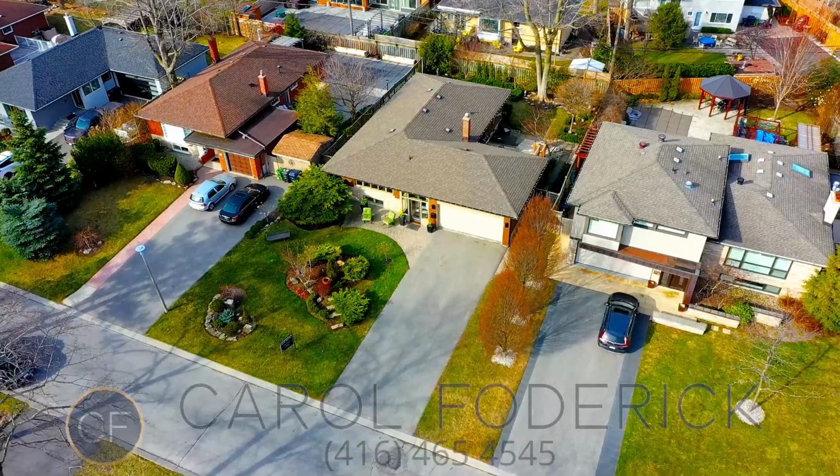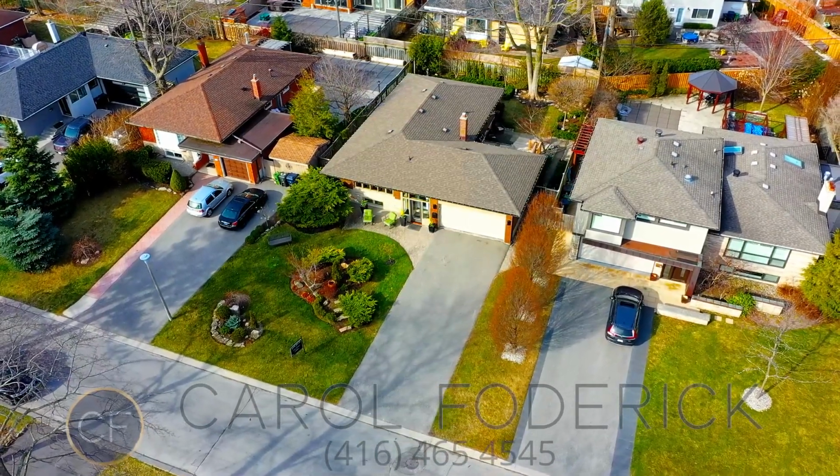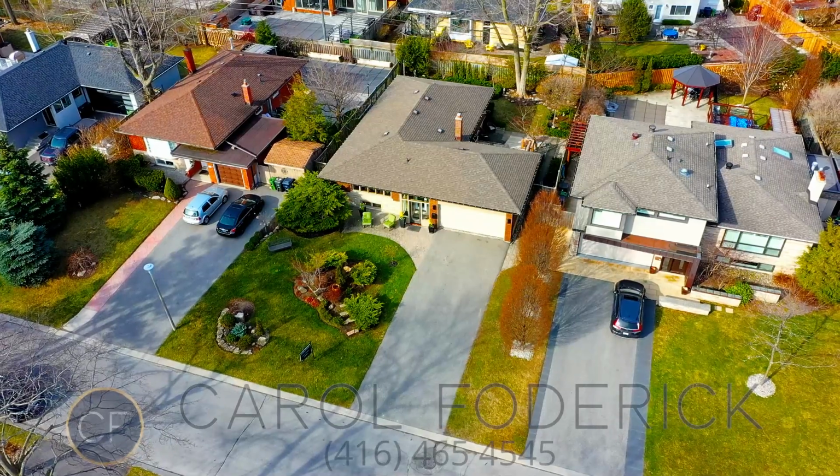this home is just steps to great schools and amenities, including the famous Guildwood Park, which is one of Toronto's most beautiful public spaces. You're going to love to live in a community filled with natural beauty and real neighbors. I'm here on one of the most beautiful stretches of a highly sought after Toynbee Trail.